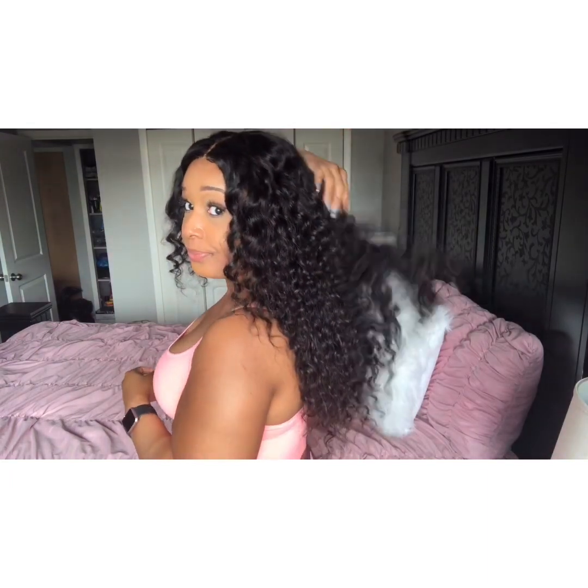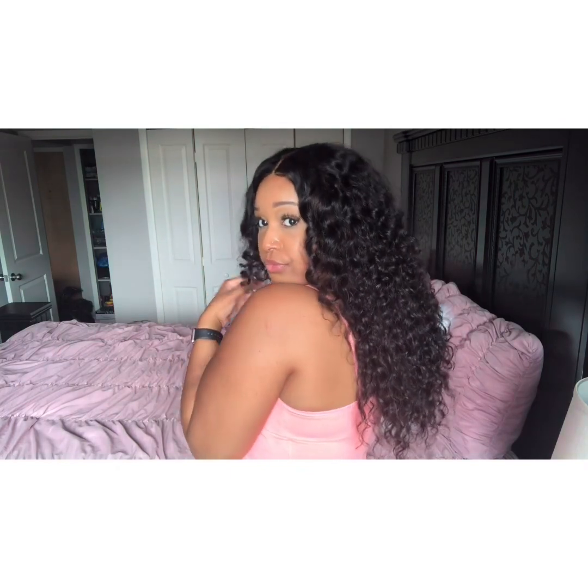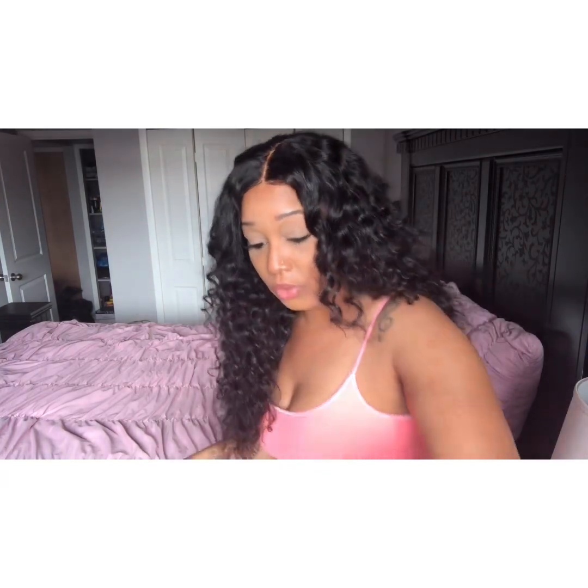But it's really cute, and this is actually the first day I wore it out. I made it maybe a few days ago, earlier this week, so this is my first time wearing it outside for the full day. And this is my first time really running my fingers through it.